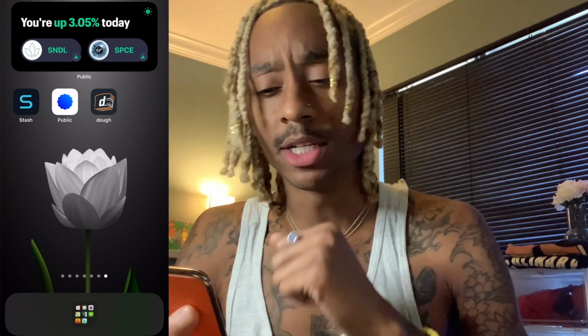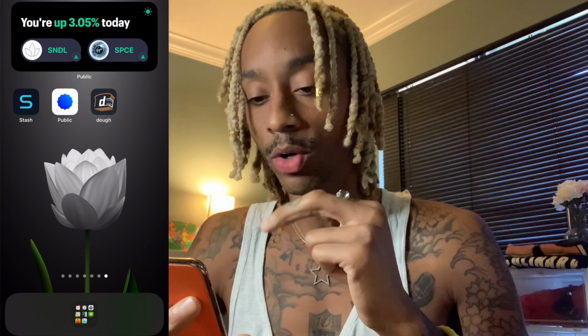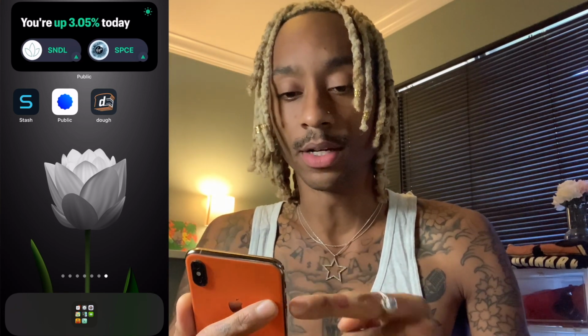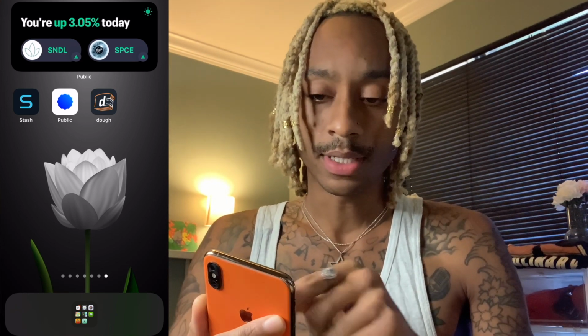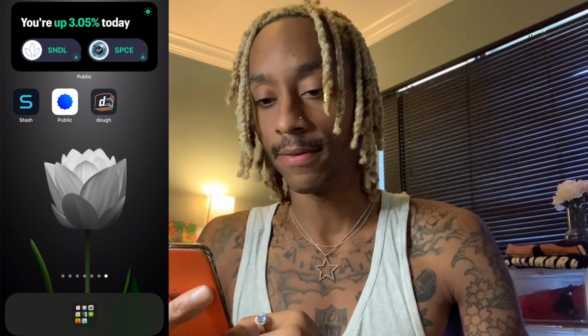And you're like, oh my goodness, what is that widget up there? That is another added benefit or bonus of Public. This is what it looks like. The widget is dope as hell. As you see, I have a couple stocks right there. It tells me how much I'm up. And I want to show you what some more widgets look like right here.